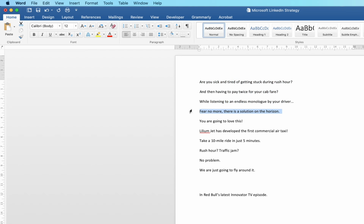Then we're doing the anticipation where you tell them, fear no more, there is a solution on the horizon. You are going to love this. And then we are telling them basically, okay, this is what you're going to love. Lilium Jet, you're going to love Lilium Jet. You're going to love the first commercial air taxi. It's going to be an amazing experience. And then you just pick something that you can talk about in more detail.